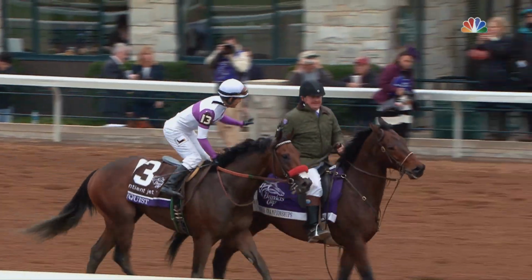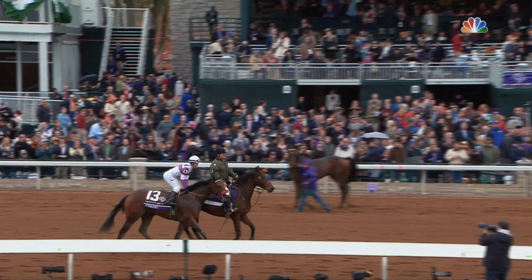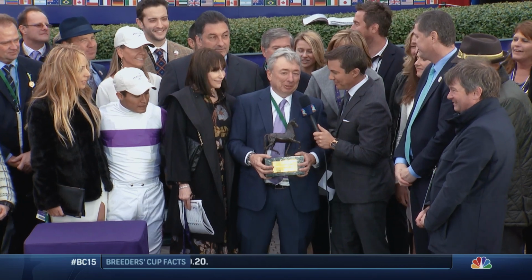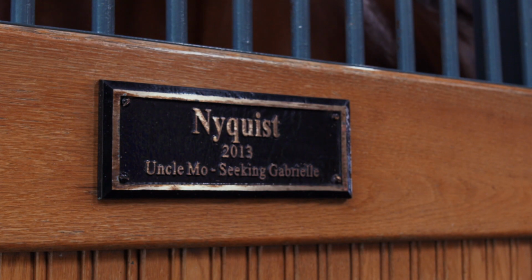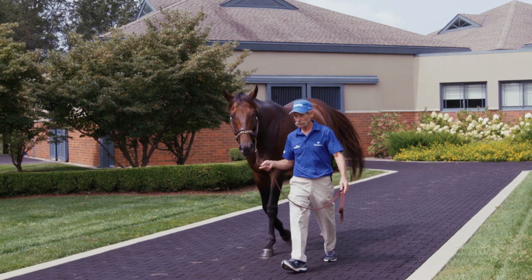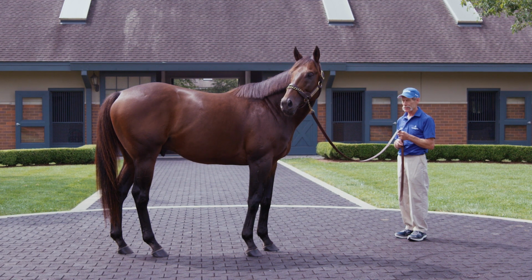I'd be lying if I said that Nyquist and that whole experience at Keeneland didn't help my career and the whole career of everyone at the stables moving forward. He was definitely a game changer for sure. He's at Darley, standing stud. Full credit to the sharp eyes of Darley, Dan Pride particularly. I went to Keeneland actually a few weeks before the Breeders' Cup. He sought me out and we made a stud deal that day.